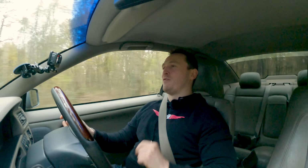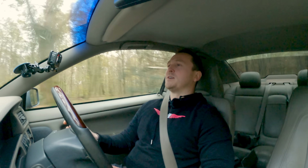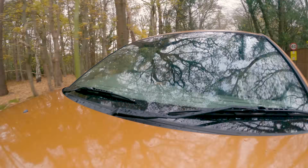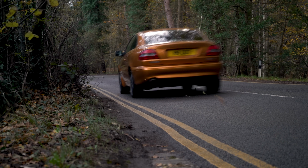Anyway, this is my £500 Volvo C70 T5, which means that this has got the 2.3 litre turbocharged inline 5 with 240 horsepower, 240 pounds-foot of torque. Sounds like a lot of poke, but remember, this is a heavy and also a very old car. If I put my foot flat to the floor, it takes a while, but it is brisk. It is actually quite brisk.